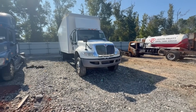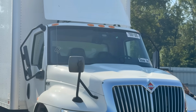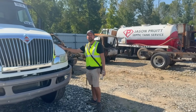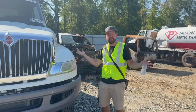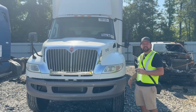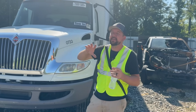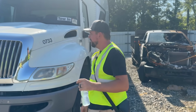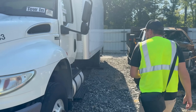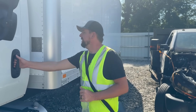$585. Here we go, guys. Winner. This is a 2020 International. Also a big boy. Kind of a similar story. This one's a clean title, but mechanical issues. They don't want to mess with it, or they probably tried and kind of gave up. It's on the insurance auction. So even though it has a clean title, it'll still be in the records that it went through the Copart insurance yard process, and it's still kind of affected. So you might end up paying clean title prices for a salvage title vehicle sometimes.